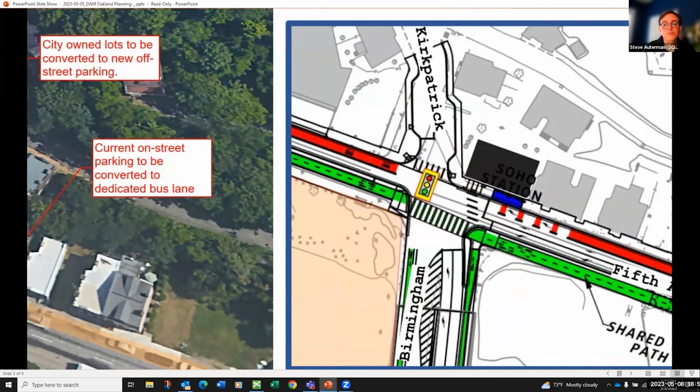travel lane. Going the opposite direction, if somebody is coming, say, from uptown or downtown and wants to take a right to go south on Birmingham Bridge, that's a right turn movement from the cycle track into a buffered lane on the bridge.